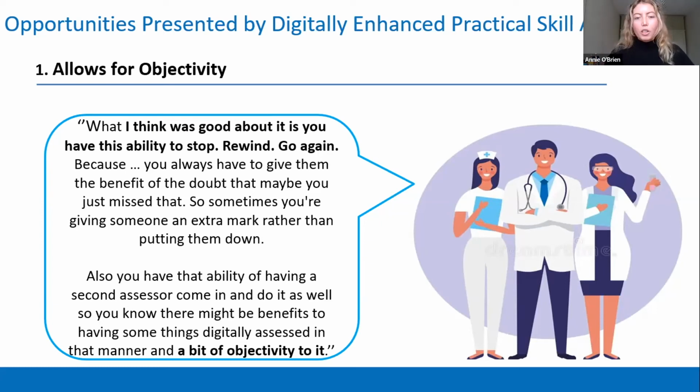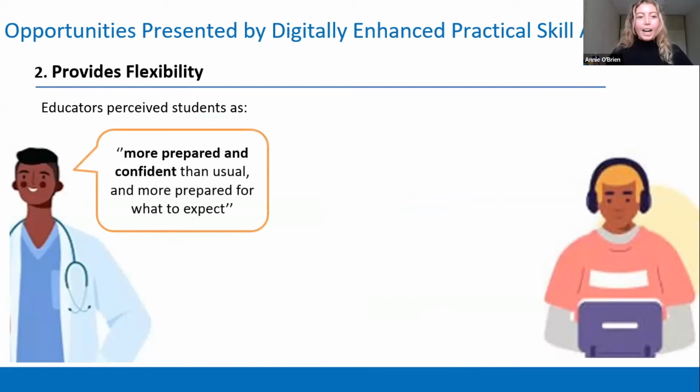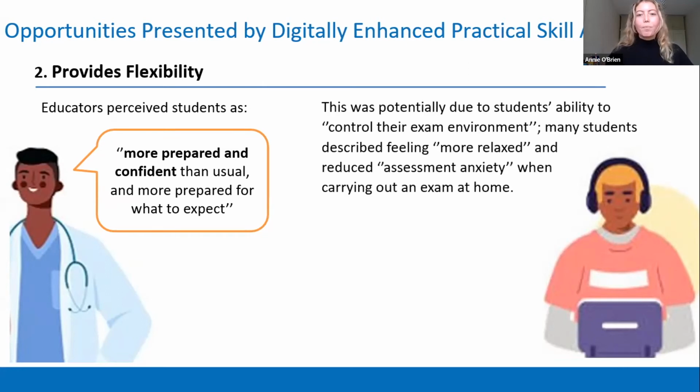So a second opportunity that was provided is that it gives students flexibility. So educators perceived students as more prepared and confident than usual and more prepared for what to expect. And I think we can all appreciate that assessments are always a daunting experience. So any opportunity to give students a little bit of, I guess, freedom, as Cuisle said, empowerment to be in their own environment and reduce that assessment anxiety.